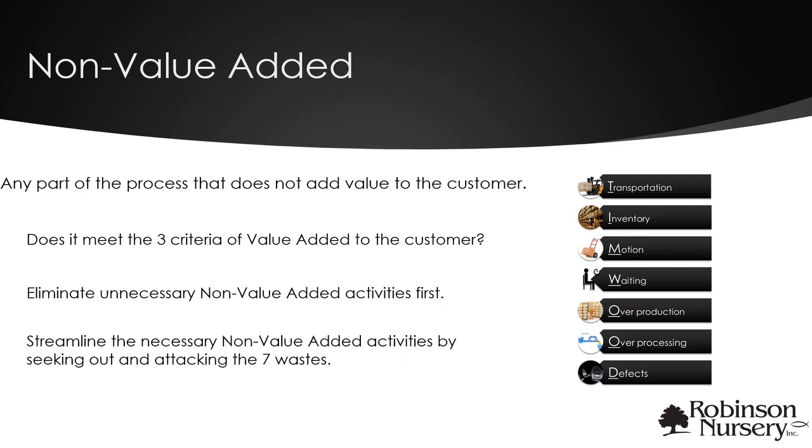Non-value added is any part of the process that does not add value to the customer. In order to identify a non-value step in the process, start asking yourself, does it meet the 3 criteria of value added to the customer? This can be a very controversial debate amongst team members because we all value our own contributions. We, however, are strictly looking at the lean definition of value and non-value.